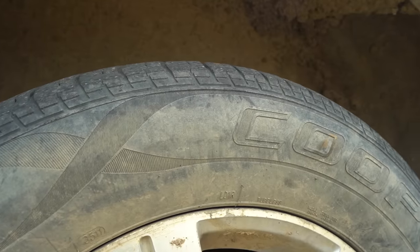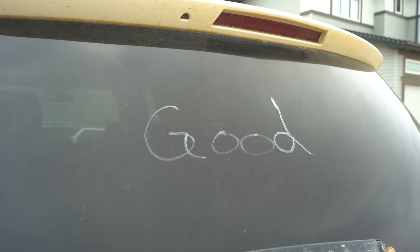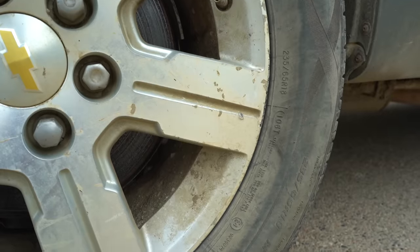Now, the vehicle I've got for you today is one of the grossest vehicles I have ever had in my garage. It's a 2012 Chevy Traverse, and your jaws are going to hit the floor when I show you the inside. Now, just before I show you the biohazard waiting inside, which is anything but good, let's set the tone for what you're going to see by taking a look around what has clearly been a harshly abused vehicle.